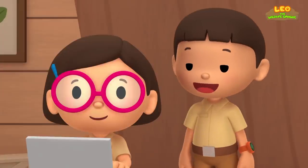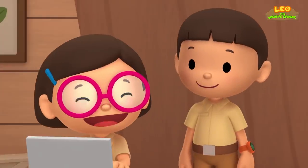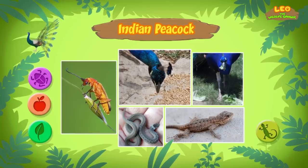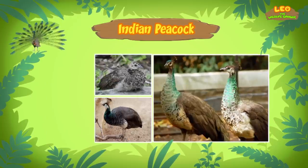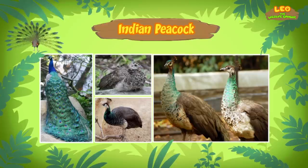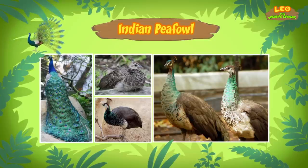What else did you find out, Katie? Actually, a peacock is a male, like the one you found, and a female is called a peahen. The peacocks, or males, are more colorful and have bigger tail feathers. The peahens, or females, have more dull-looking colors. Both the male and female are called a peafowl. So it's an Indian peafowl.